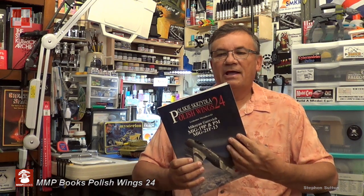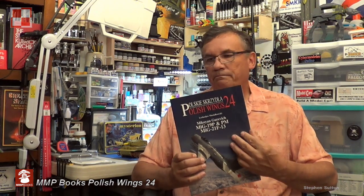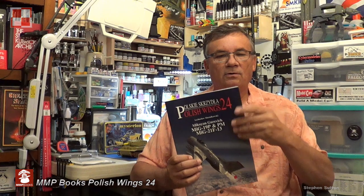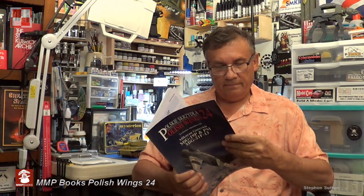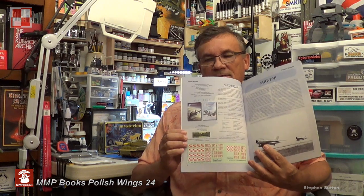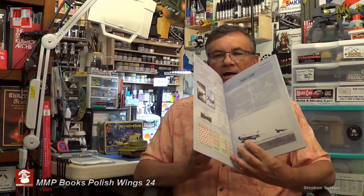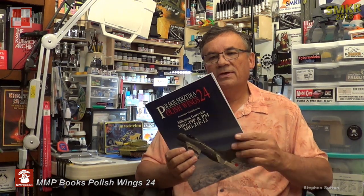One of the features that I found within these Polish Wings books is in the beginning, they collaborate with a decal company over in Europe called Model Maker. And they actually come out with special edition decals for these fighters. And I'll highlight that as we go along with this.